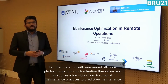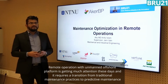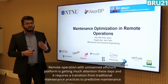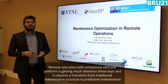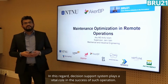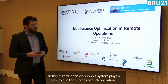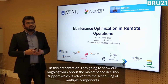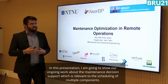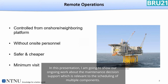Remote operation with unmanned offshore platforms is getting much attention these days, and it requires a transition from traditional maintenance practices to predictive maintenance. And in this regard, a decision support system plays a vital role in the success of such operation. In this presentation, I'm going to show our ongoing work about maintenance decision support, which is relevant to the scheduling of multiple components.